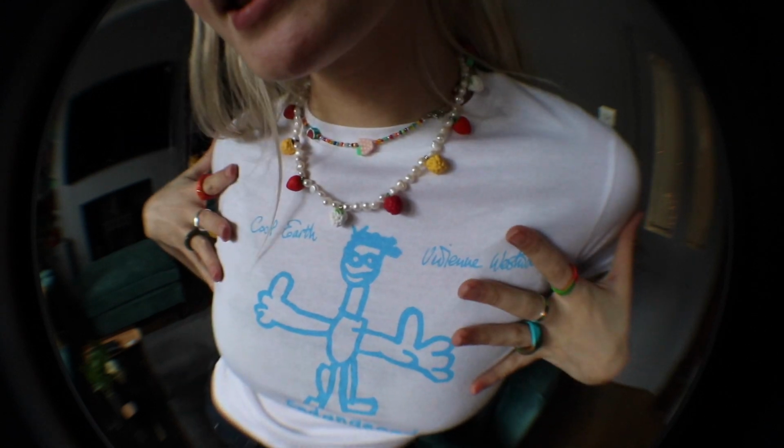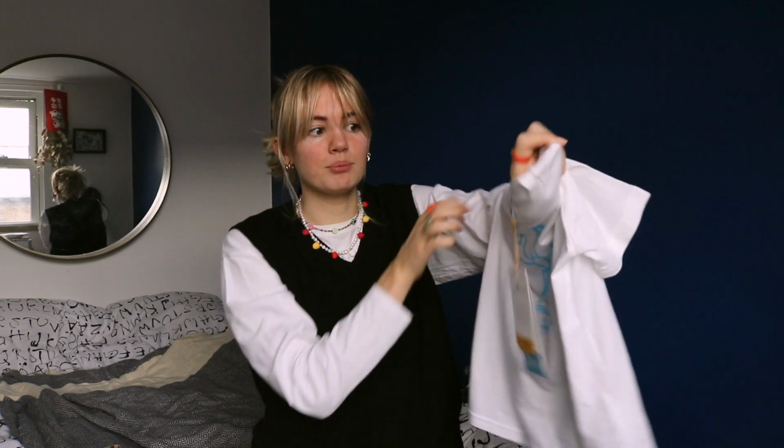And this top is like a kid's top. They only did kid's tops in this little collab, I think. It's so cute. It's like a carbon neutral top, and I'm pretty sure it's designed by Vivienne Westwood, and all the money from it goes towards protecting the rainforest through Cool Earth's project that they're doing in Peru right now.